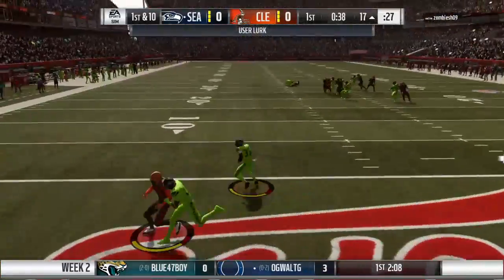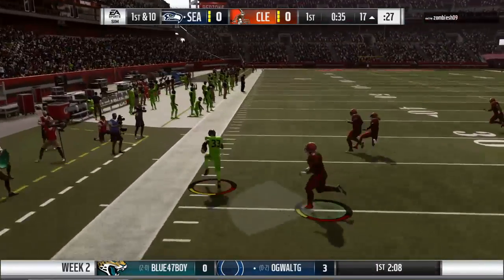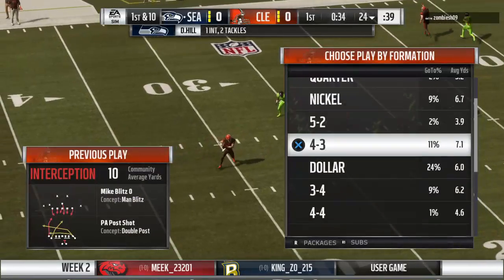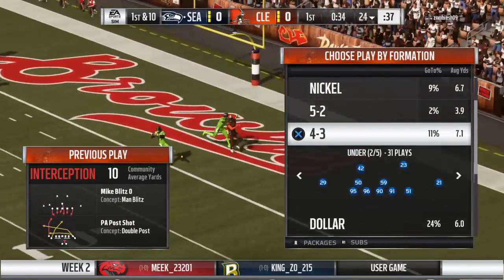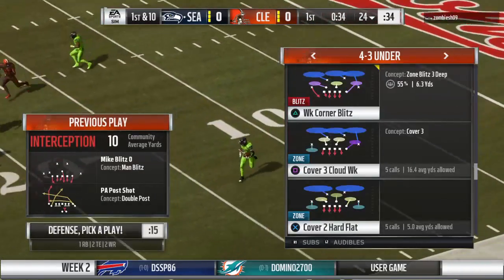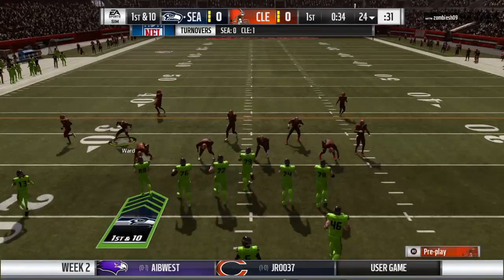And he fires one that's intercepted. Snags it for the pick. Well, I get what he was trying to do. He was moving to his right and trying to shift the coverage, but instead he shifted the coverage also to the right and threw right into it for an interception.